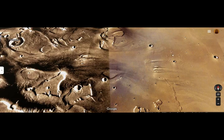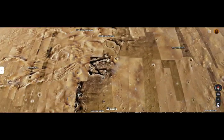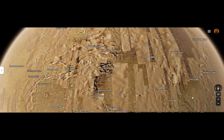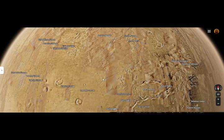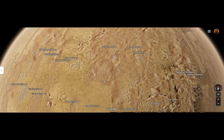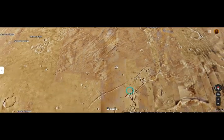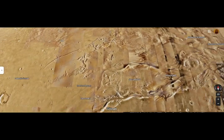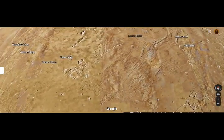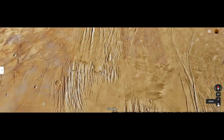Look at this. Okay, more flows there. And a nice crack right around there. More flows here. Let's go up to the flows over there. Very strange. Look at this. Cracks and scratches. More flows here. Very evident flows there. Where are those coming from?